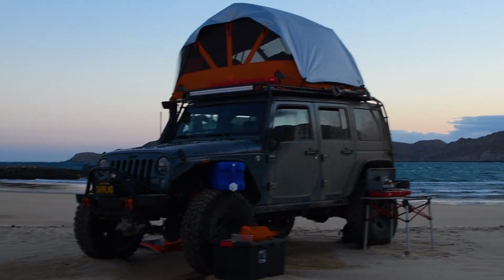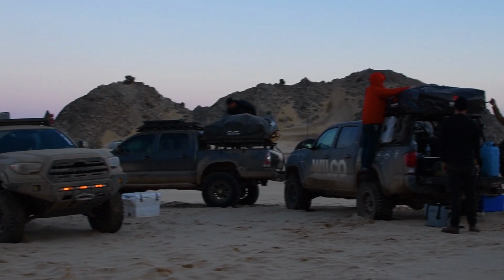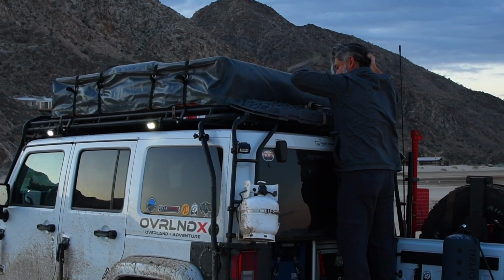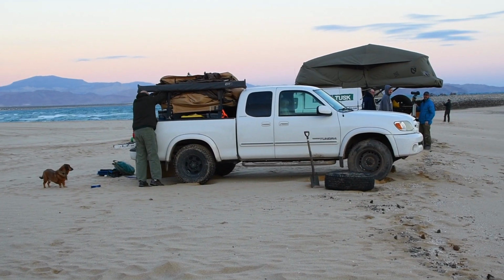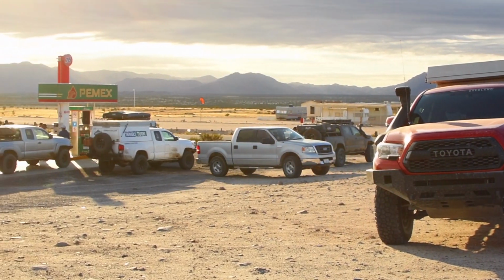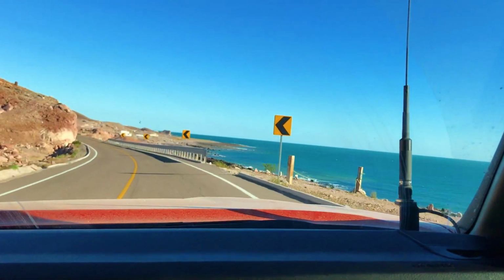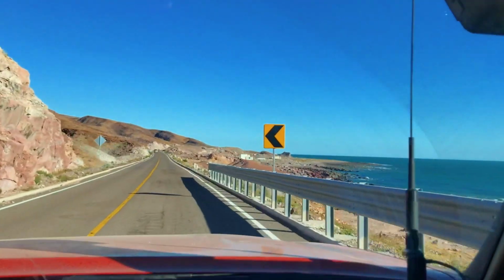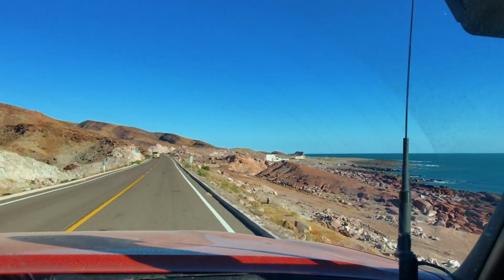The night was windy and the conditions while packing camp proved to be no different. From camp, we made a quick gas stop before putting down the miles towards the Valle de Gigantes. From there, we would do our final push to the Mexico-USA border.